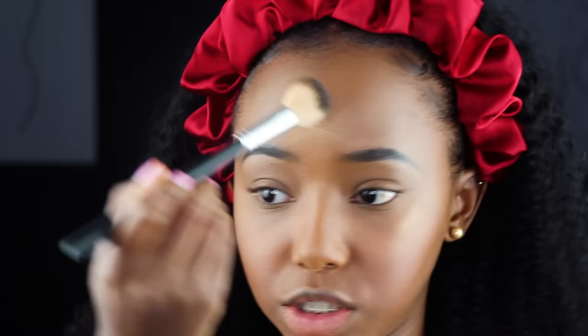So what you want to do with this is take a bit on your fan brush and apply it on the highest points of your face. I realized when I'm filming you can't really see my highlighters well no matter how much I pile them, and that's why I tried to do a swatch for you guys so that you can see it nicely. And again, I'm obsessed with blending, so I have to go in with another brush just to make sure everything is blending nice and seamless.